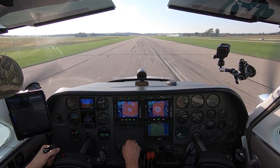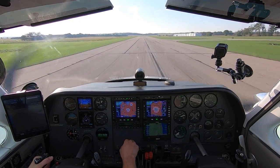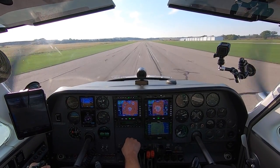Travis, Skyhawk 378 Mike Alpha, 1 mile out, to the southwest 70 of the field, 1,500 climbing 3,000 early.